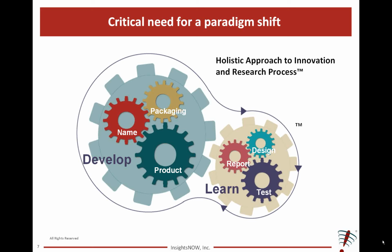Now, we like to illustrate this using a cogs and gears metaphor. On the left side, the interconnectedness of the cogs illustrates that you gain efficiency and speed in the development of a product by taking a more holistic approach to developing and testing how the pieces and parts interact to form consumer experiences. On the right side, the research learning process is interwoven, including the interrelationships between study design, testing, and reporting. Efficiency in learning occurs with holistic research, where the design, the testing, and the reporting occur simultaneously.